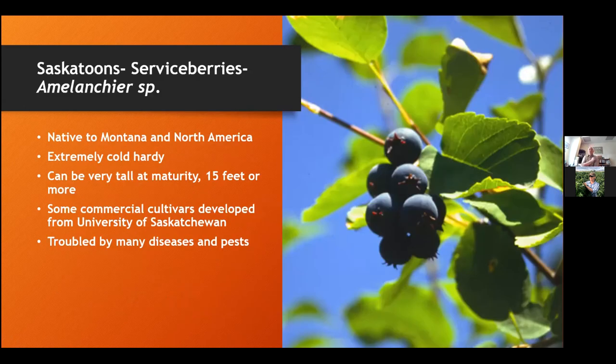So, Saskatoons or service berries, another berry that has some great representation as a native species in Montana and much of North America. We call them service berries here. Saskatoons are the commercially developed cultivars of service berries. They're native to North America, extremely cold hardy, and get pretty tall. And those Saskatoons mostly developed from the University of Saskatchewan.